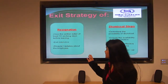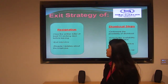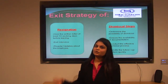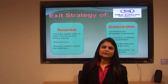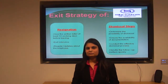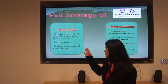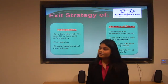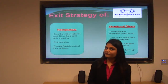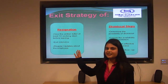The next slide is the exit strategy of Sheraton Heathrow Hotel. This is mainly of two kinds. First is resignation, where the individual decides to leave the organization by his own decision, on will and interest. In the resignation, it is required to give a written letter at least 10 working days before leaving the job. And the next process that is done by an organization is the exit interview.